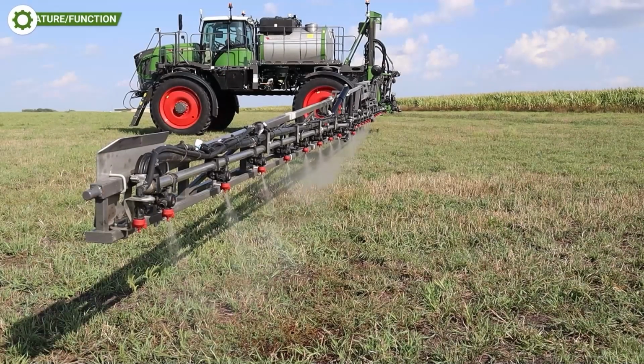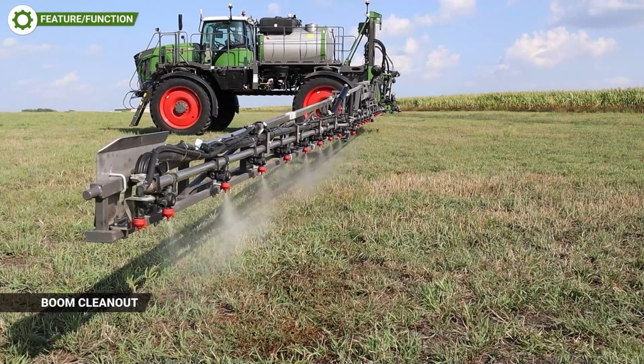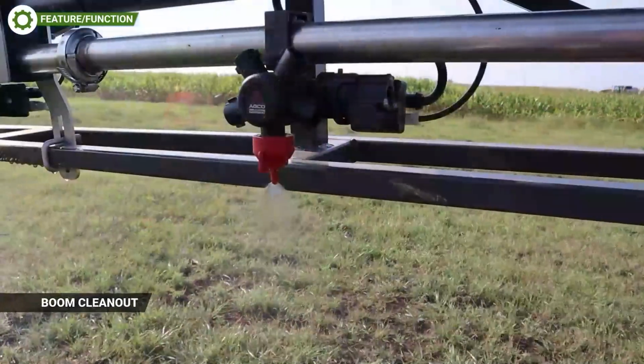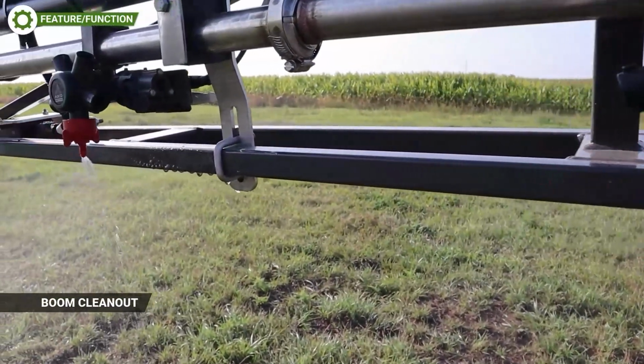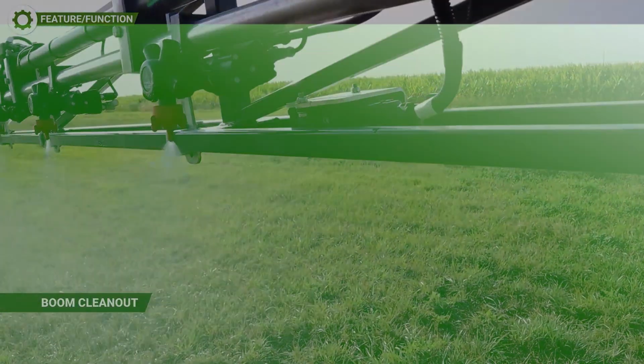Boom cleanout uses air pressure to push all product out of the nozzles. This is helpful at the end of the day after product recovery is performed, or as a step in the rinse process to ensure the plumbing and nozzle bodies are empty of product. This helps prevent product buildup or stuck valves that may cause issues the next time the machine sprays.